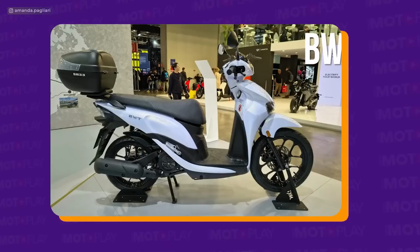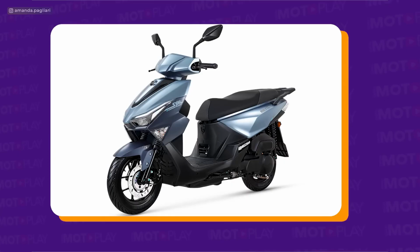Adding to the new releases, the line of urban scooters has been renewed with the BWT, a 125 inspired by the buckwheat flower with a 16-inch front wheel, now with full LED and keyless 2.0. And the X, inspired by Chinese calligraphy, has a proximity key, right? Keyless 2.0 and a large 375-liter compartment.